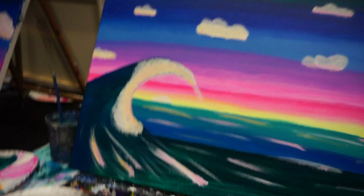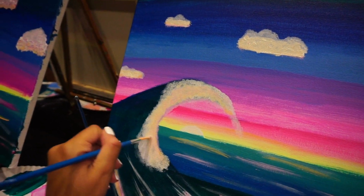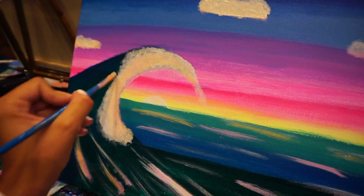So we just added a lot and I messed everything up, so I'll show you. You can't see, but I added purple and pink. I mean orange and pink.